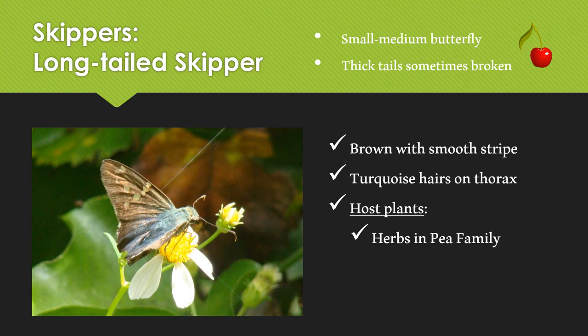Or if you get a glimpse of the long-tailed skipper with its wings open from above, you might get a nice view of the turquoise coloring on the top of the body. And do notice as well that the long-tailed skipper in this picture is missing its long tails. The long-tailed skipper is a very common skipper in our area. It's another butterfly that uses a variety of plants in the pea family to lay its eggs on. And we've heard that a lot today, so you probably have a new appreciation for some herbaceous plants that you might not have known what they were called, but if you've ever seen anything that looks like a little pea pod on the plant, most likely it's in the pea family, and it could very well be a host plant for one of these butterflies.